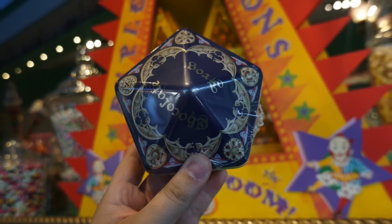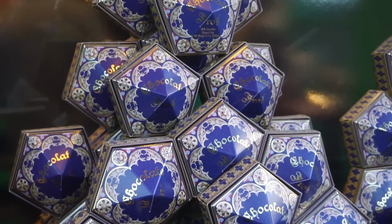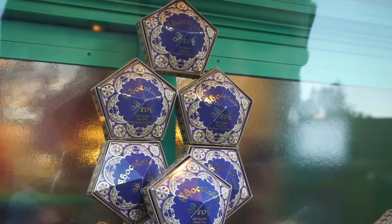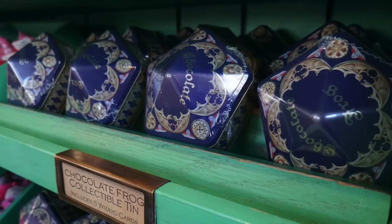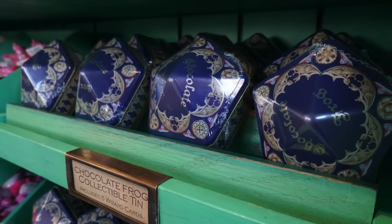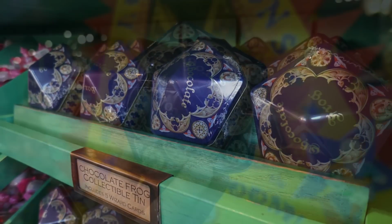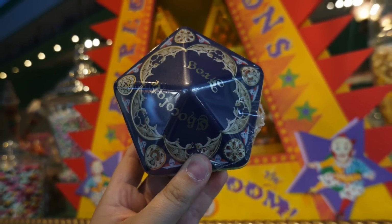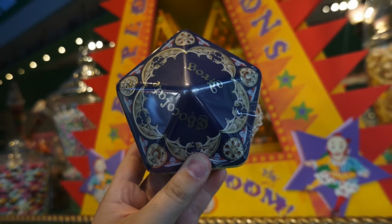So me, I prefer the chocolate frogs. These huge chunks of milk chocolate are shaped like frogs, and of course, inside you'll find a collector's card of a famous wizard. But if you're a real collector, consider getting the souvenir tin version. You'll get the same chocolate frog inside, but inside are 5 wizard cards, each of the founders of the 4 houses of Hogwarts and Dumbledore.